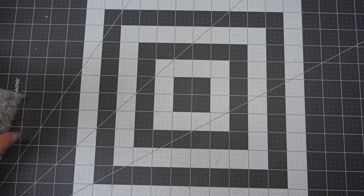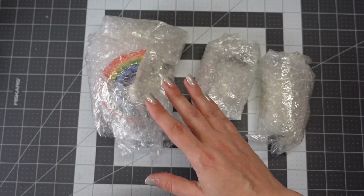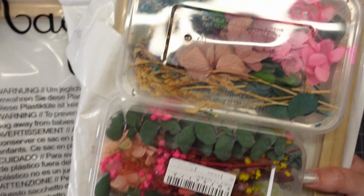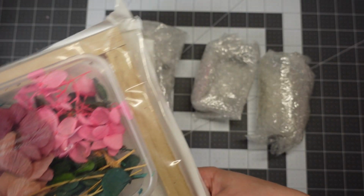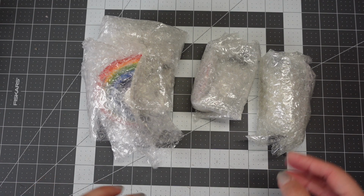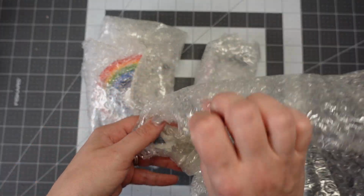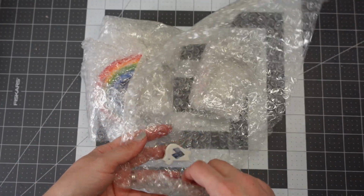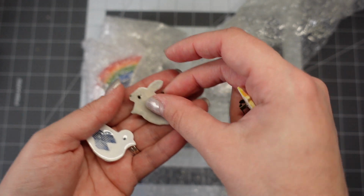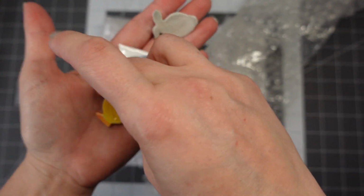Okay, so I've opened the other parcel and we've got these in here, and I'm hoping nothing's broken. And then we also have these, which I'll show you in a second. I think my mum's been really naughty and got me something that I was talking to her about. So let's open this one first. These are cute little pin badges. We've got a little bunny, a little dove, and a little chick.